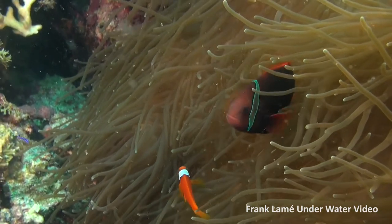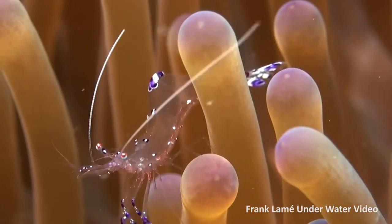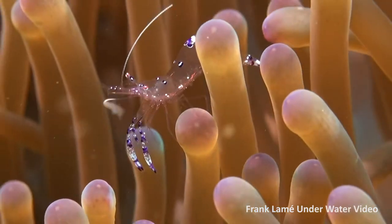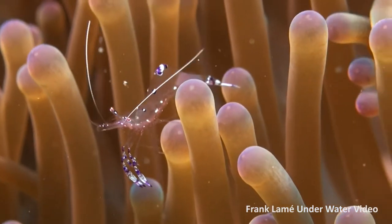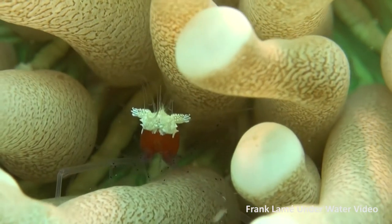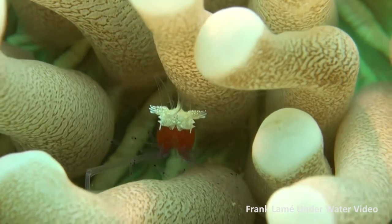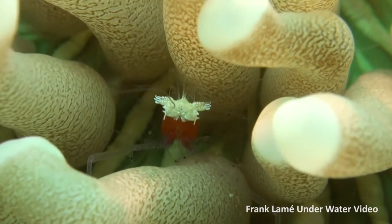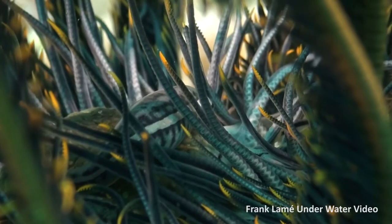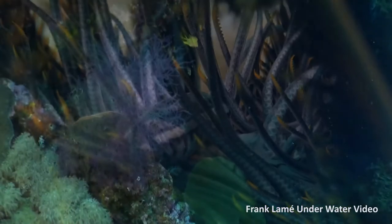The anemone often also houses some shrimps. They provide cleaning services to both the anemone and the anemone fishes. The mushroom coral shrimp finds shelter between the polyps of the solitarily living mushroom coral. And yet another safe place to live has been found by the featherstar clingfish.